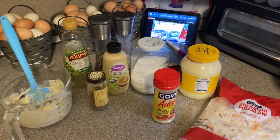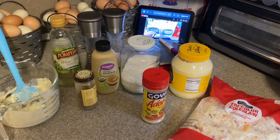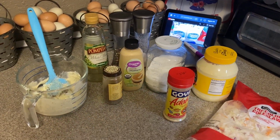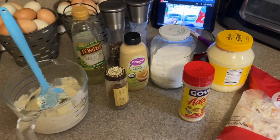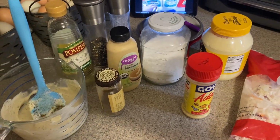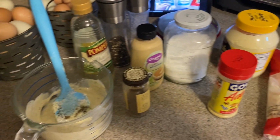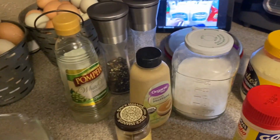Hey guys, it is Sunday evening and I thought I would start our what we eat in a week right here on Sunday night. I am in the process of making coleslaw. We're gonna do some pulled pork and coleslaw, and these are the ingredients that I'm using.